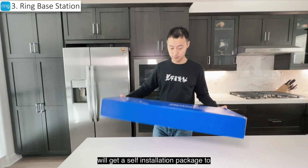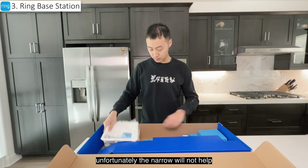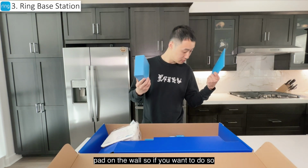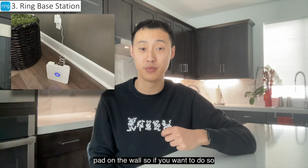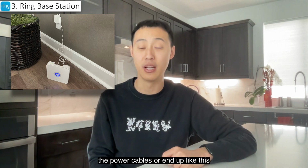First is the Ring security system, and you will get a self-installation package to do the setup. Unfortunately, Lennar will not help you mount the base station and number pad on the wall, so if you want to do so, you will have to find a way to conceal the power cables, or end up like this.